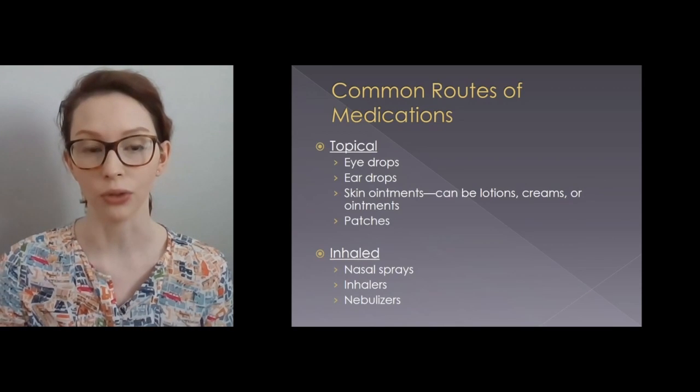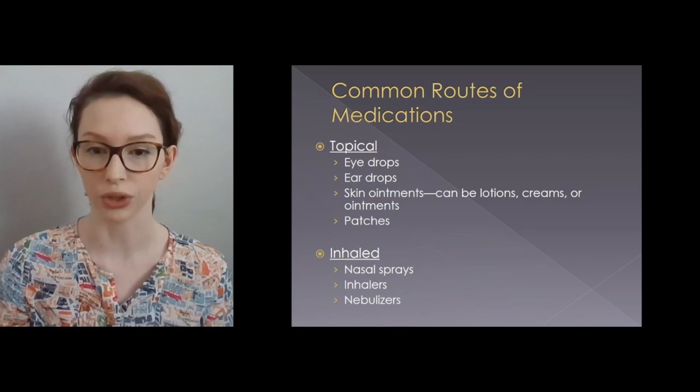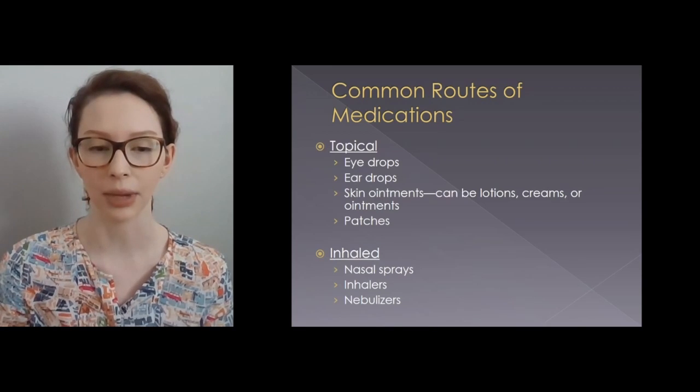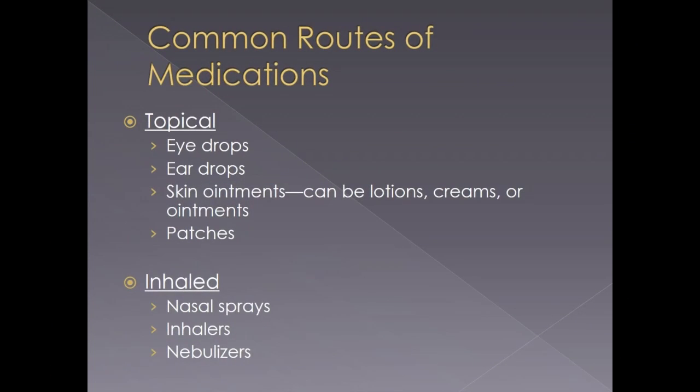Medications can be topical. This includes eye drops, ear drops, skin ointments, which can be lotions, creams, or ointments, and patches. Medication can be inhaled, which is nasal sprays, inhalers, and nebulizers.